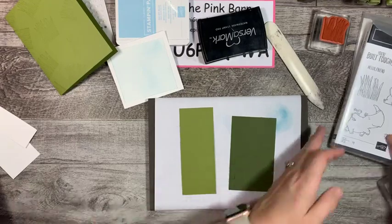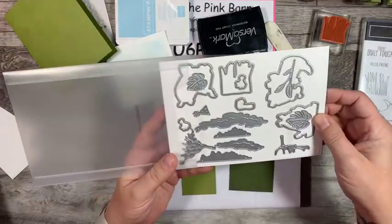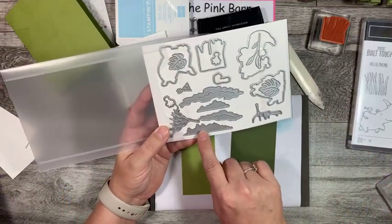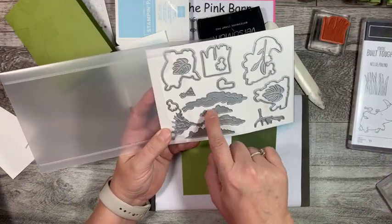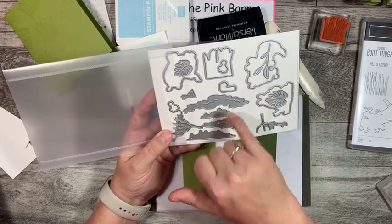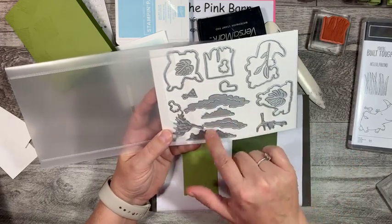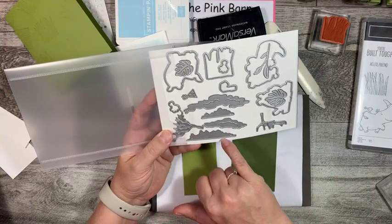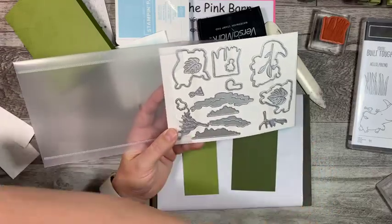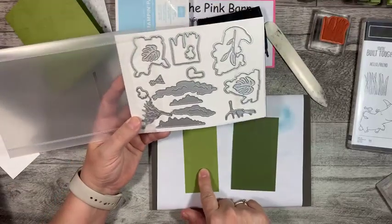All right, then what I need to do is die cut my images. I already pre-did this so you guys don't have to sit around and wait for me to die cut everything. There are certain images we're going to have to die cut, because as I stamp my little rhinos, those have to be die cut as I color them. So with my Mossy Meadow, I need to grab my grass look of the meadows part. So I'm going to die cut the large one and the small one.